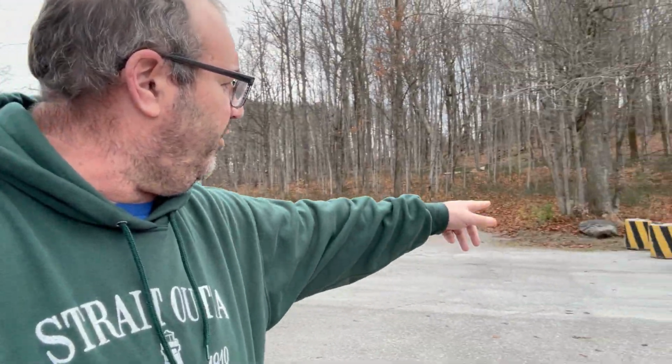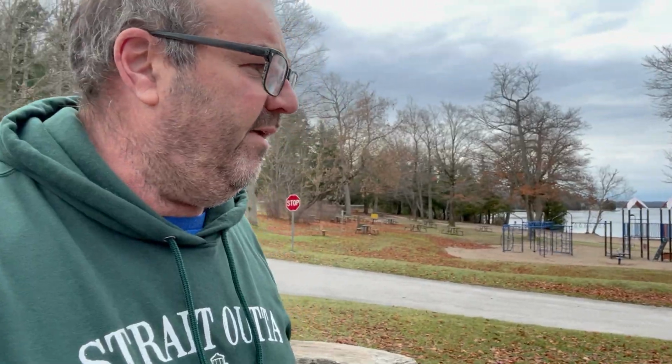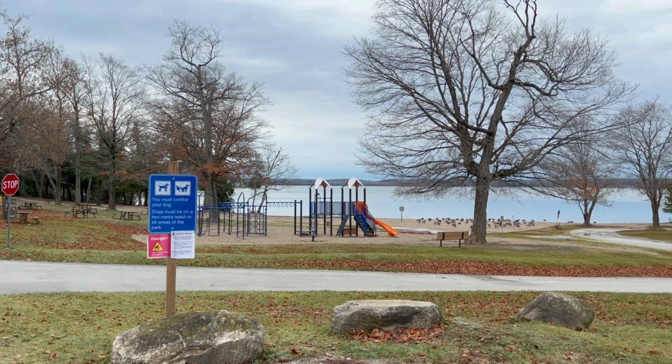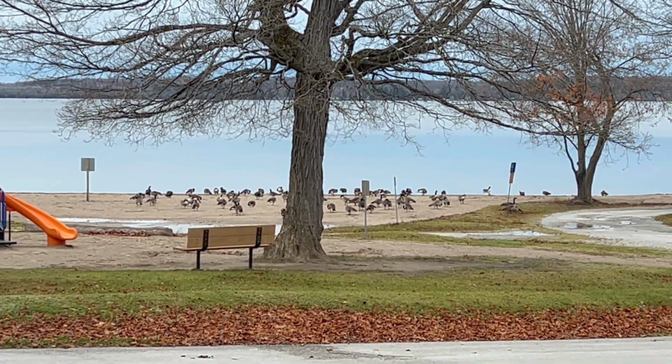Anyway, this is the park here. Got a nice day use area. I don't know what they do here. I think that might be closed all year. But you got some picnic tables to set up here in the day use area. So not a bad little park. And I got a flock of seagulls. Not a flock of seagulls, a flock of Canada geese over there, just hanging out at the beach.